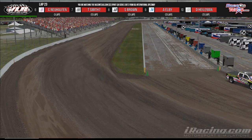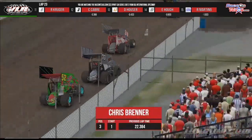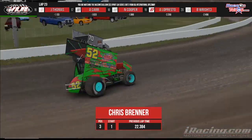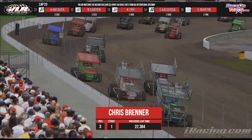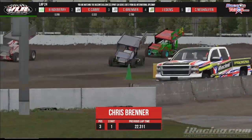And Brenner once again to the very bottom of turns 1 and 2. You see the 70 machine almost tagging the inside wall. Right now, Brenner with his hands full. James Edens in the 52 car right on the tail tank of Brenner as we come through turns 3 and 4. Not going to be enough that time around. Edens still outside the podium right now.